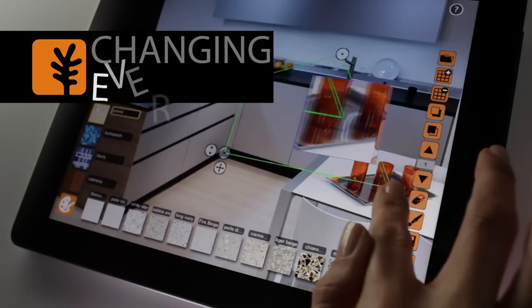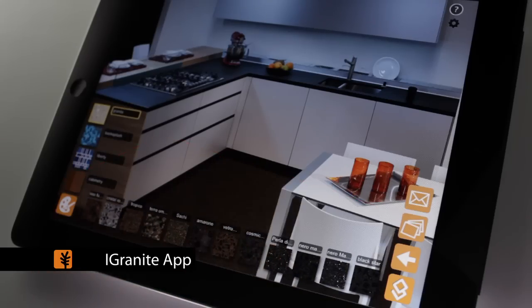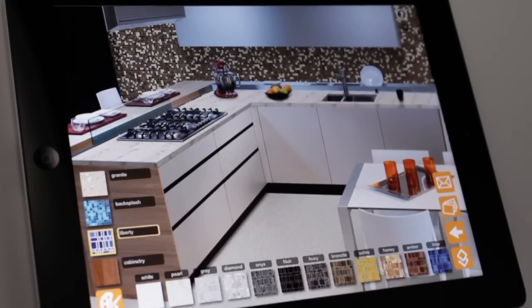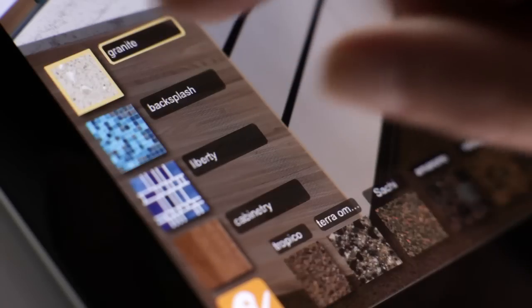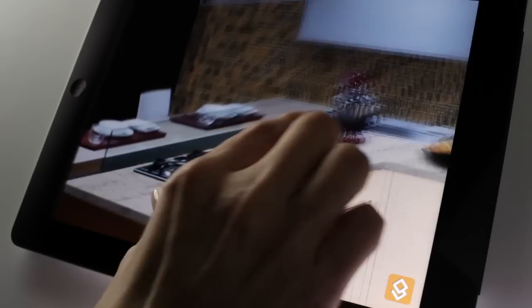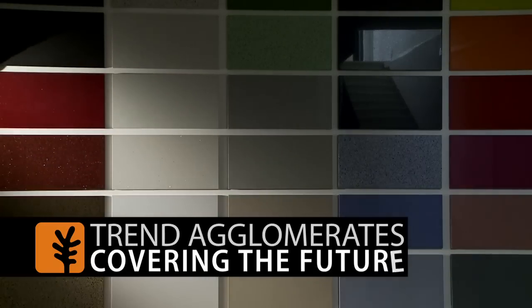Innovative, ecological, eclectic. Trend agglomerates are dynamic products that change every day with a creative speed perfectly interpreted by the iGranite app. A new way to interact in real time with infinite possibilities with an easy touch of our imagination. Trend agglomerates, covering the future.